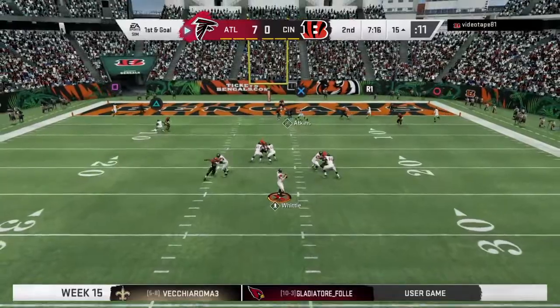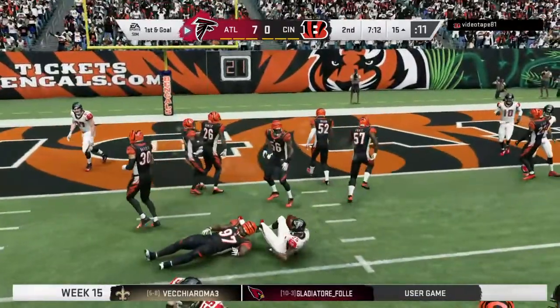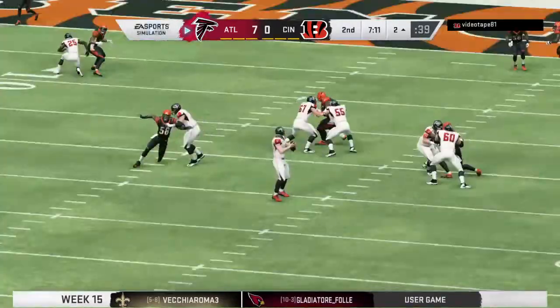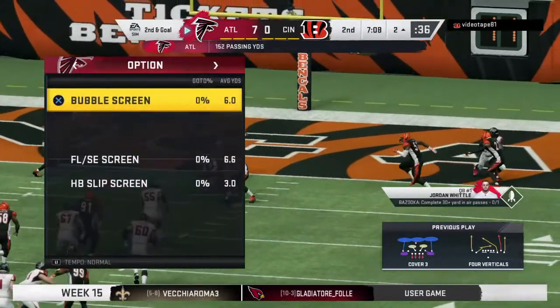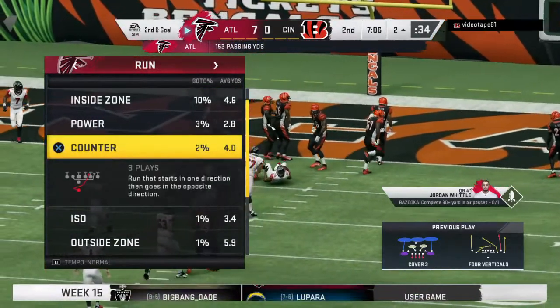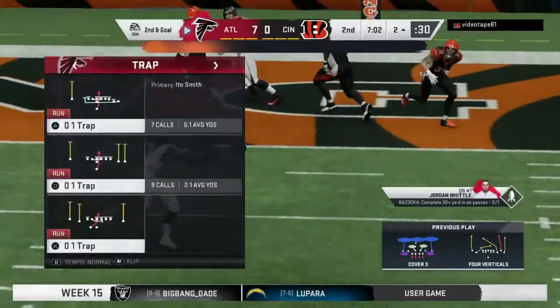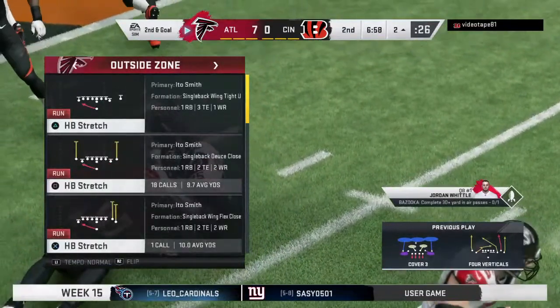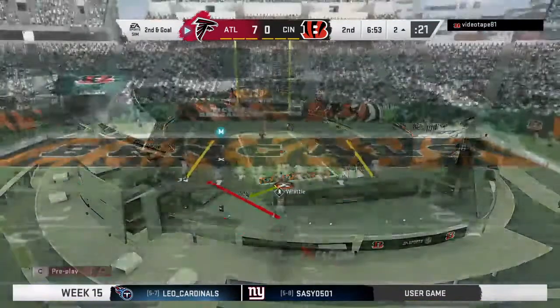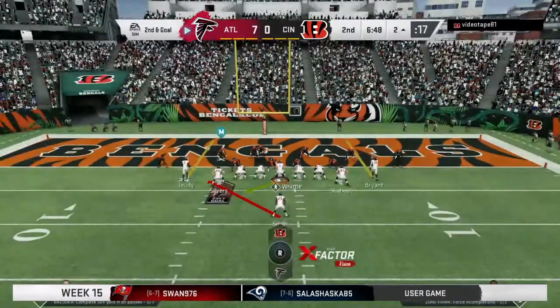Now they'll throw here out of the gun. Complete. Smith has it. And he's able to get it down to the 2-yard line. They get 14 yards, but not enough for the 1st down due to the previous penalty. 2nd and goal at the 2-yard line. Smith is the lone man in the backfield here as they get ready for 2nd and goal.